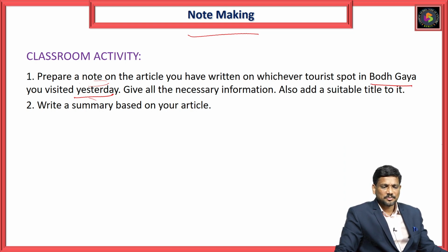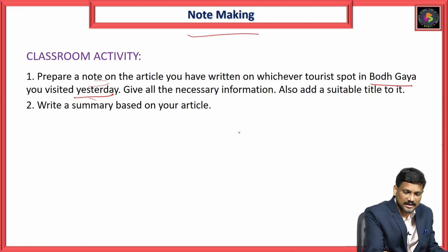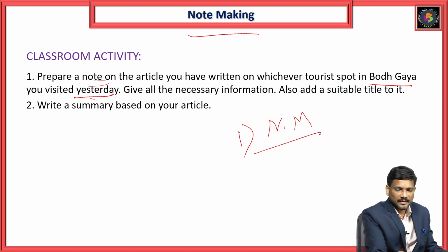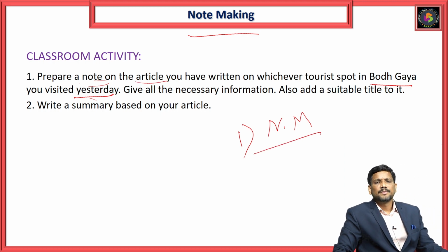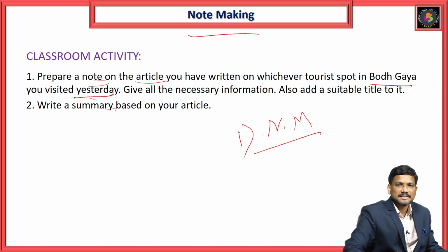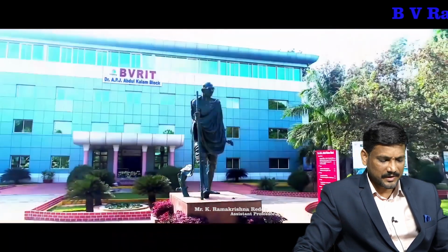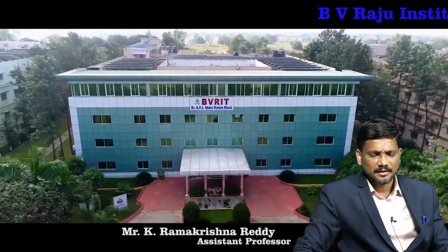And the second classroom activity is to write a summary based on your article. Okay, so the first task is to prepare note making on any article which you came across very recently. And the second point is to summarize it. After making the notes, summarize based on your article. So two classroom activities you have to do. So this is a video about note making.